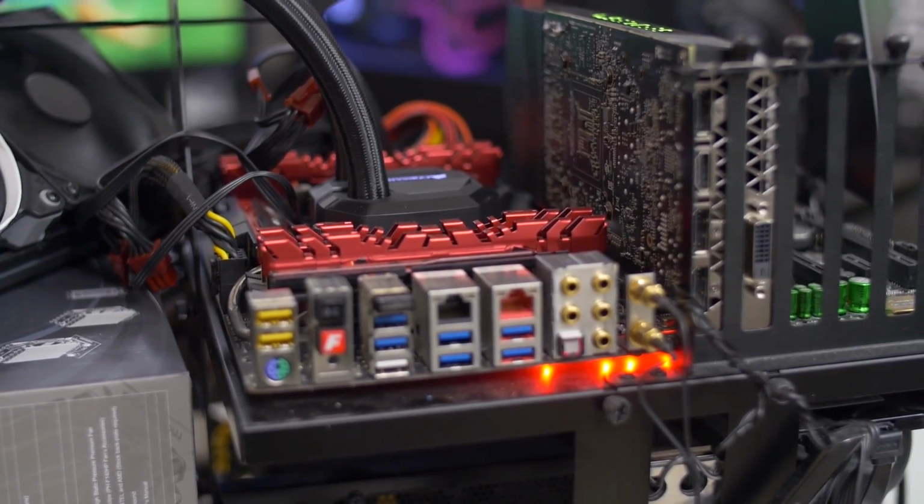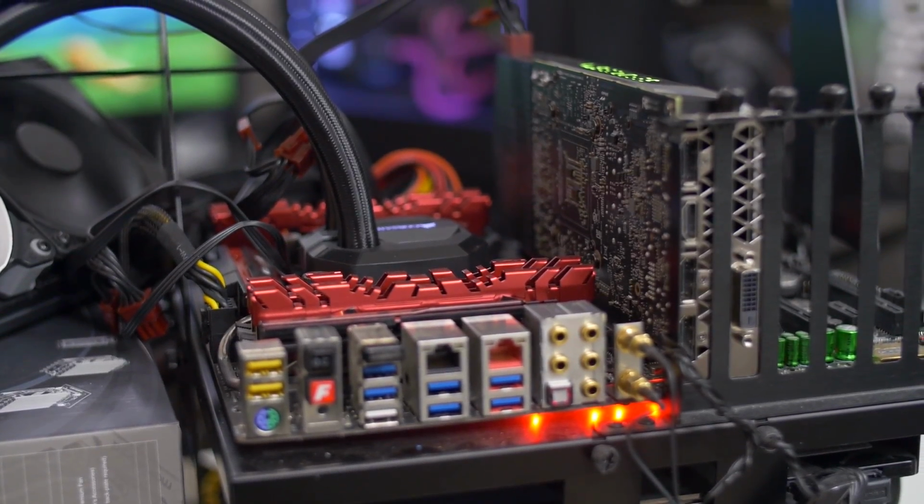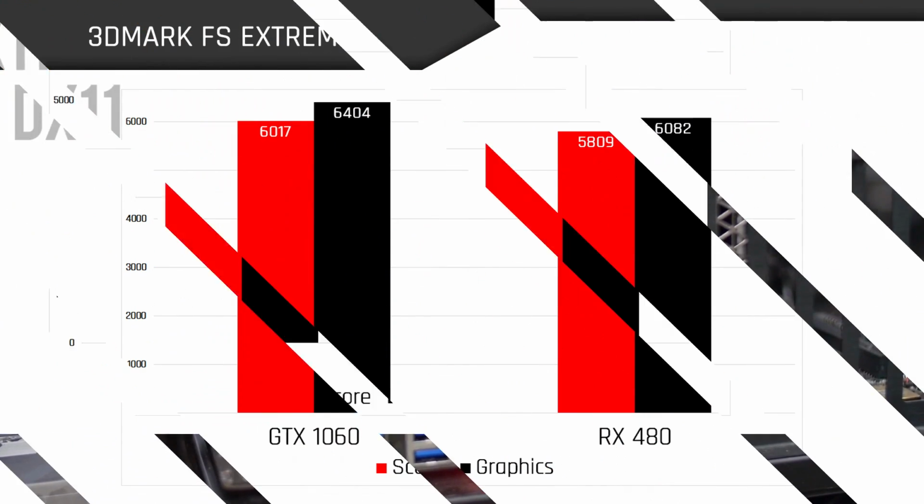On that note, keeping things short and sweet here, let's cut right to the chase and have a look at the benchmarks.